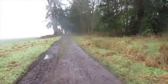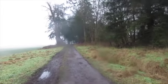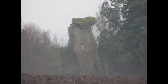Today we're in Dunmore near Falkirk as we visit the Elphinstone Tower.